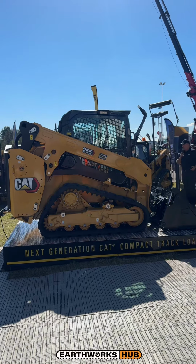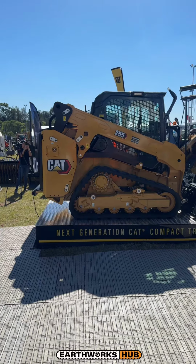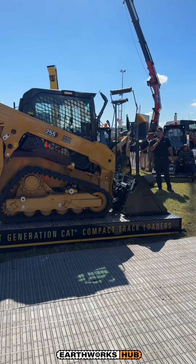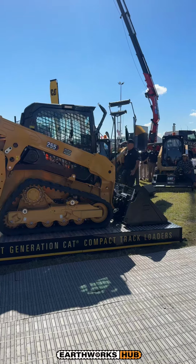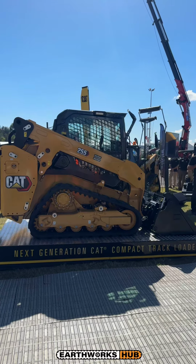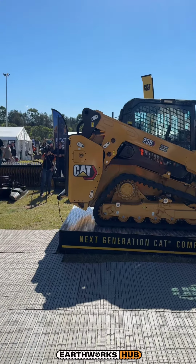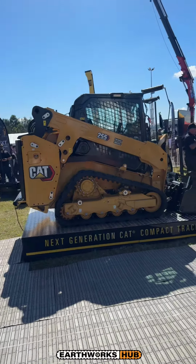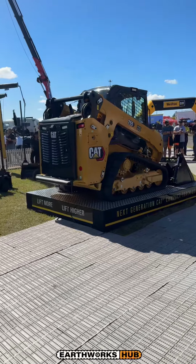Now with this machine, it also signifies a change in the nomenclature of these models. So what we've done is we've introduced the new numbering system with this model. We've got the 255, the 5 signifying a track machine, the 0 signifying a wheeled machine. We introduced two new models to start with. So we've introduced two new models, the 255, which effectively replaces the 259D3, and then we've also got the 265, which replaces the 279 and the 289D3.